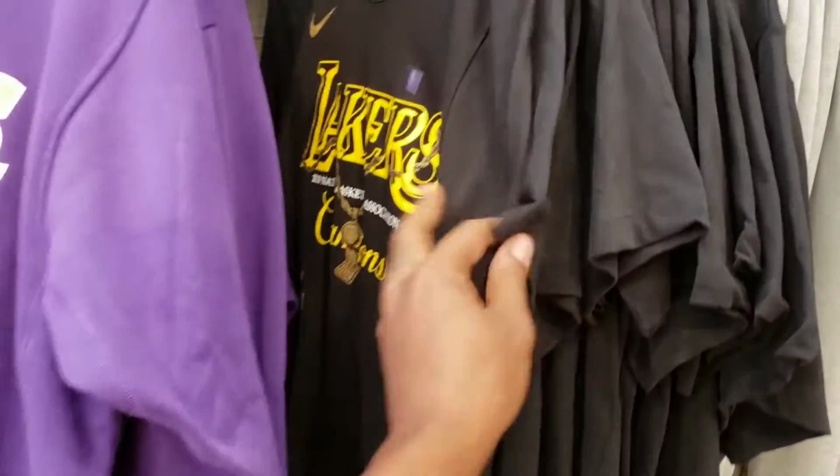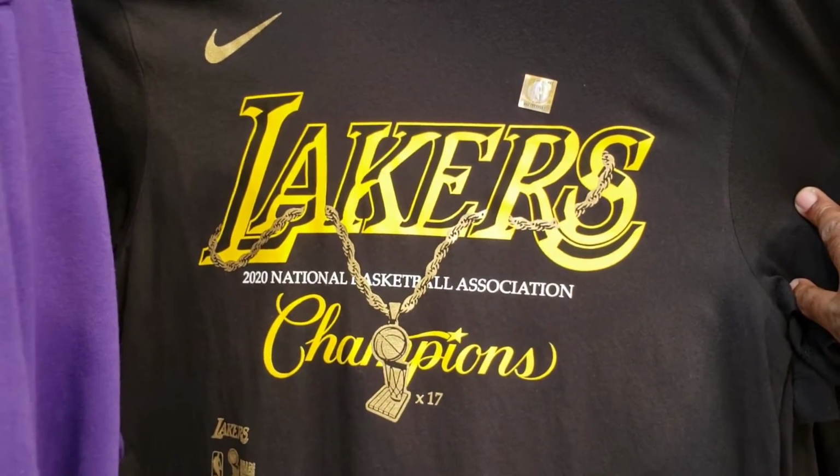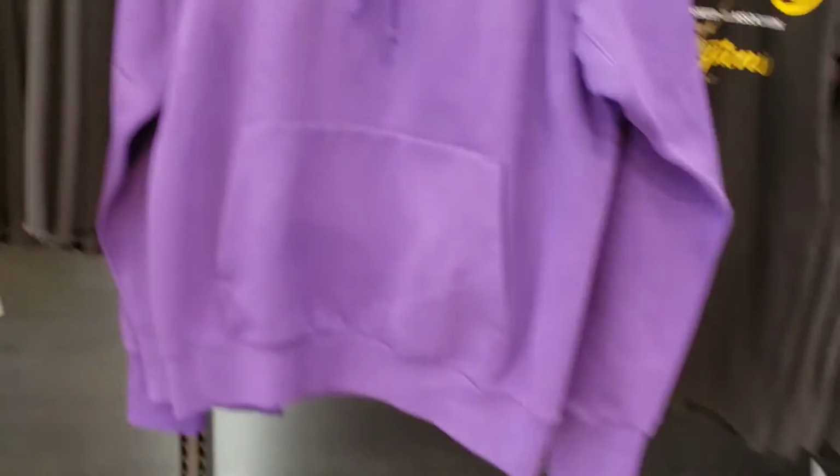And then I see we got another Lakers shirt right here. Another championship type Lakers shirt, $35 on this. Let me know if you guys are feeling those or not. I wish they had graphics on the back too. You got the Laker purple with the Lakers.